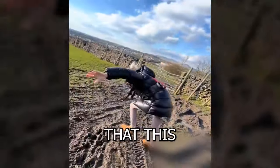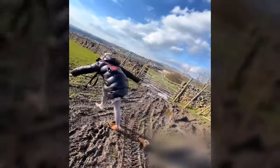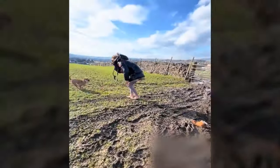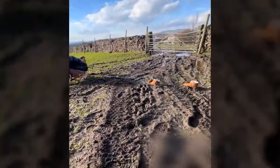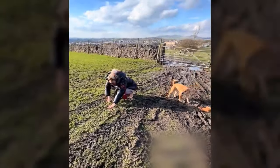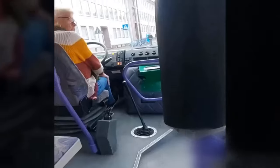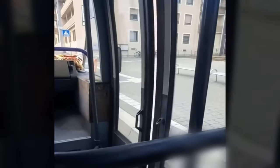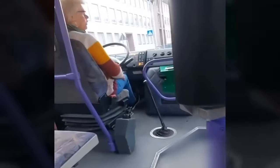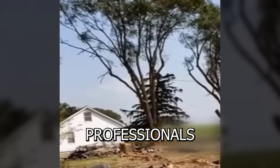The mud was so wet that this girl's boots got stuck and she fell over. The bus was malfunctioning and the doors were not closing properly. Leave cutting down trees to professionals.